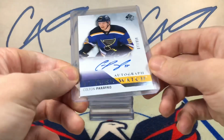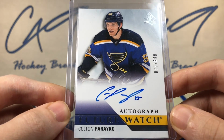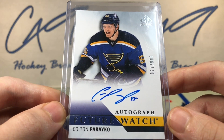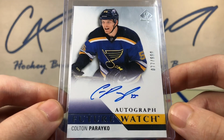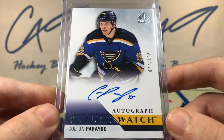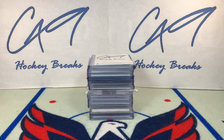Next up, we have another autographed Future Watch, number 77 of 999, Colton Parayko. Picked up, I believe, a half dozen of these either last fall or at the Spring Expo. I can't remember, but only found one this year. It was in a guy's display, and another nice, quick, easy deal. Another Colton Parayko Future Watch for the PC.